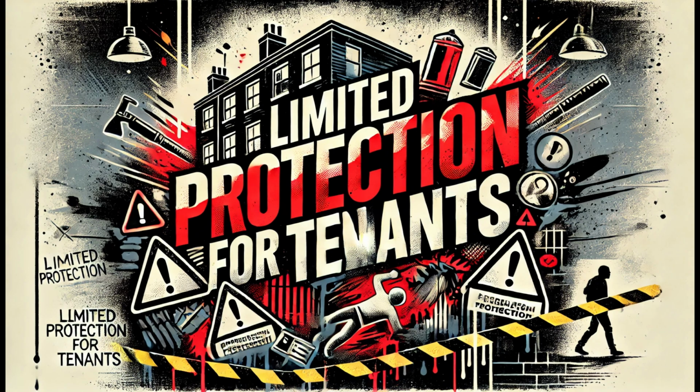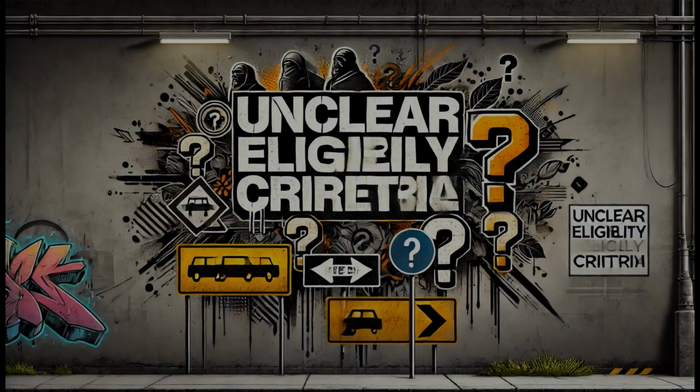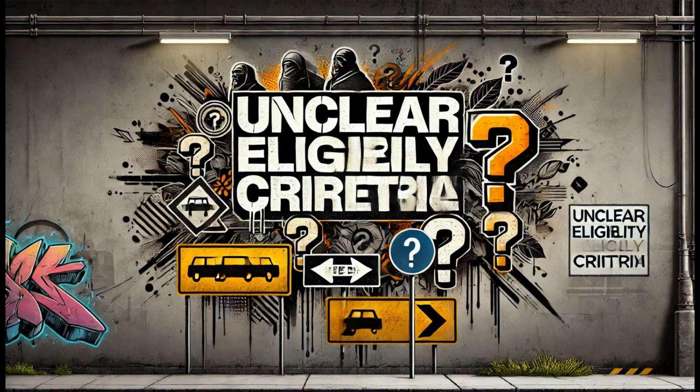Second, unclear eligibility criteria. Many non-HUD programs come with vague or changing eligibility requirements. If the tenant's financial situation or family composition changes, they may no longer qualify for assistance, causing them to lose their housing. This uncertainty creates a roller coaster effect for tenants who may feel like they're on unstable ground, never sure when they might lose their support.